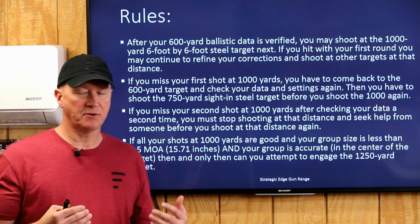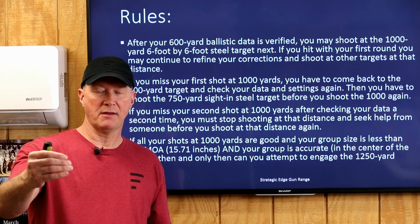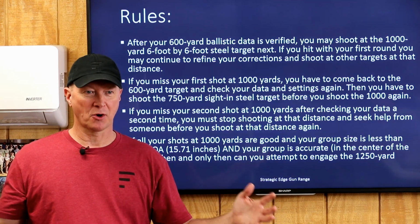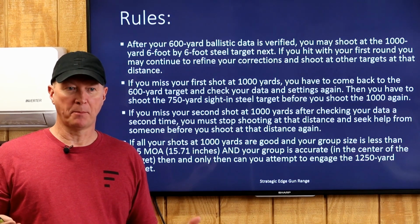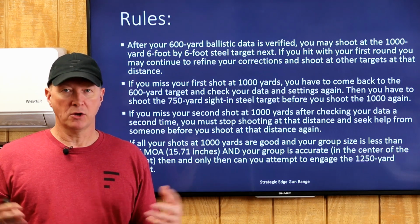I'll tell you, this is the official rule for the range. If you've made sure your gun's zeroed, you've shot at a 600, and you get one shot at 1,000, and folks, we're not making this hard. It's a 6-foot by 6-foot backer steel target, the proverbial side of the barn, at 1,000 yards. If you're not hitting a 6-foot by 6-foot steel square, then you've got a problem.